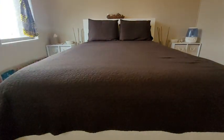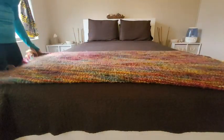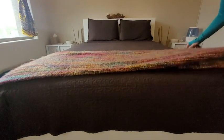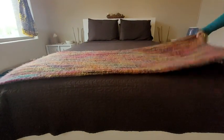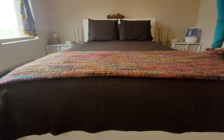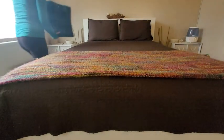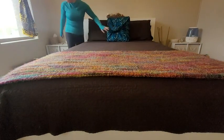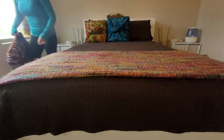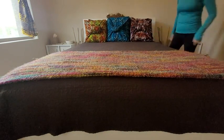But when I found this throw, it really brought everything together. It has every color in the rainbow, different shades of these colors all woven in. It is such a soft, delicate, but still sturdy enough throw. I can actually put it in my washer and my dryer, and it is very tough. I love the different threads and colors that are woven together.